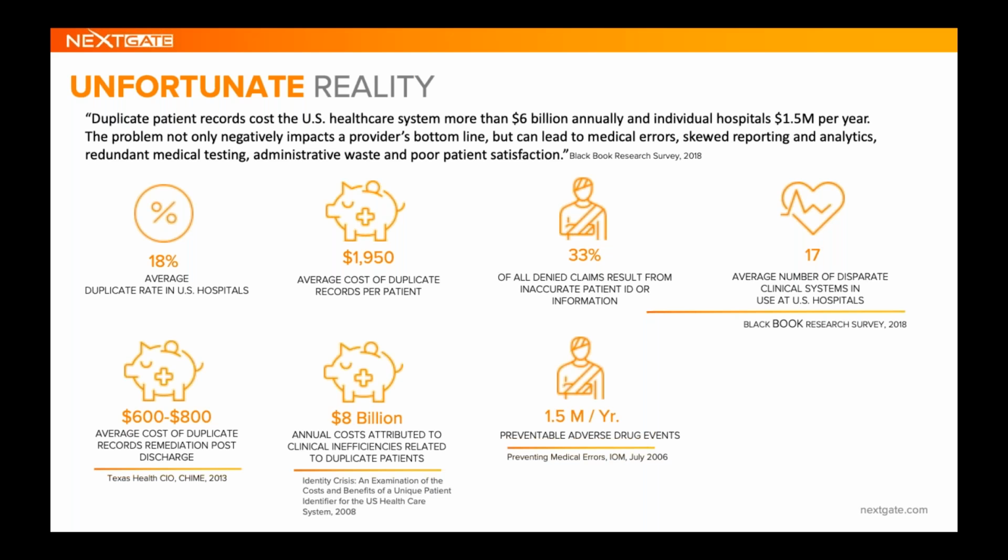I mean, there are some other studies out there from CHIME historically, and another larger study on identity crisis back from 2008. All this stuff is pretty consistent. Going back to my earlier point, the CHIME study and the one from Identity Crisis with the $8 billion on it, those numbers, and you can look them up, or I can provide you some access to those resources afterwards, haven't changed much, and they're pretty close to what the Black Book folks found for 2018. So we're not doing a good job at improving there.